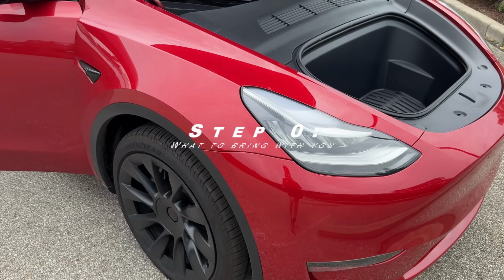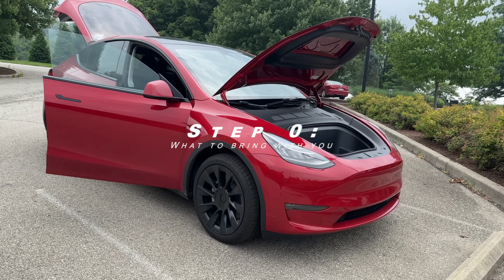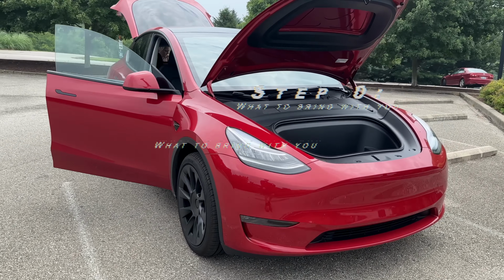Step 0. And I'm calling it that because it's things to bring with you, so not really delivery inspection, but it's related. And while some people may just bring themselves and their phone, this is everything that you may need. If your Tesla is going to be registered to more than just you, bring that other person as they need to be at delivery to sign the final documents.